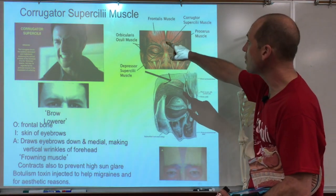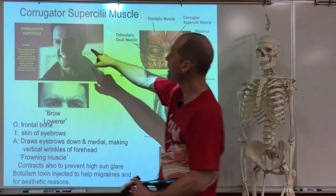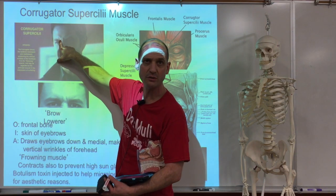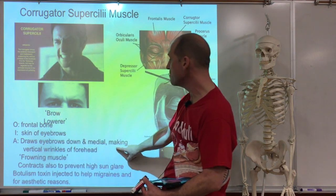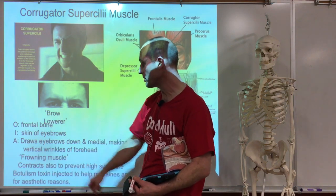So this muscle, corrugator supercilii muscle, it corrugates, it brings these eyebrows together in the middle. This is your anger muscle. It goes from the frontal bone into the skin of the eyebrows, and it draws the eyebrows down and medial, making vertical wrinkles of the forehead. It's the frowning muscle.